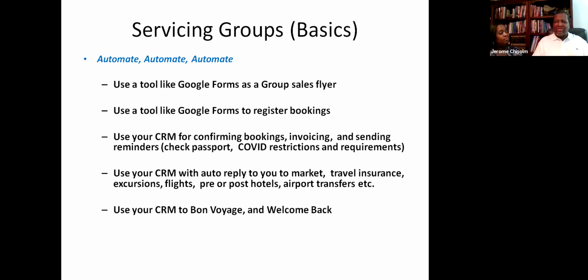You can use the CRM for auto reply when you market things like travel insurance, excursions, flights, pre and post hotels, and airports. So they're on a cruise out of Florida, but they live in New York. They've got to get to Florida, and so I've used the CRM to automatically say, if you're planning on flying to Florida, contact us and let us know when you would like to travel, and we'll send you prices for your flights. We recommend that you come down a day before, so if the flight is delayed, you're not going to miss your ship, your cruise.